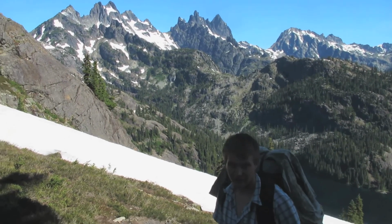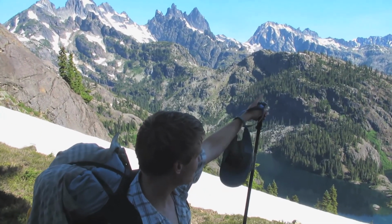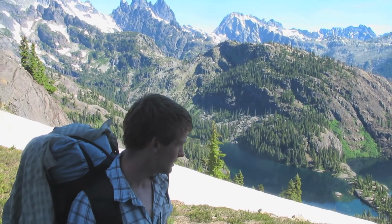We're at the pass now. Just beyond this hump in that forest fire is where we were last night, hiking down, and camped somewhere down the valley, and now we're up here.